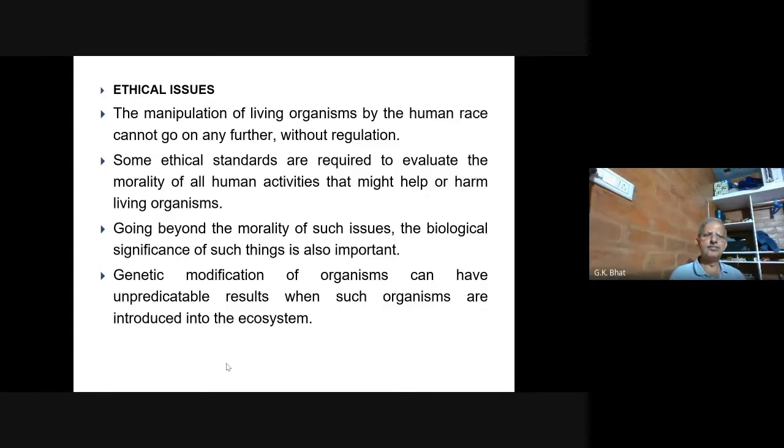Ethical issues. The manipulation of living organisms by the human race cannot go on any further without regulation. Now, can we get transgenic animals for all our needs? For all our needs, can we have that transgenic animal?